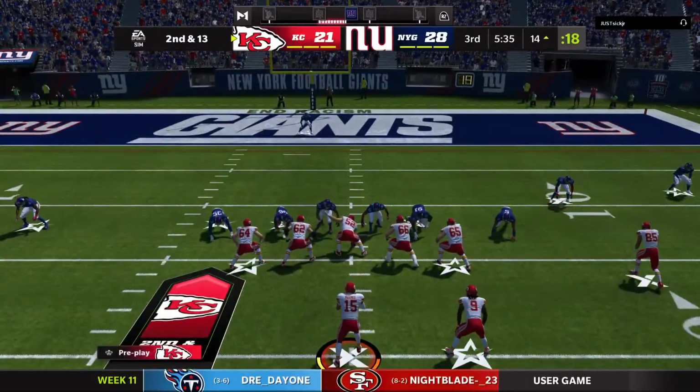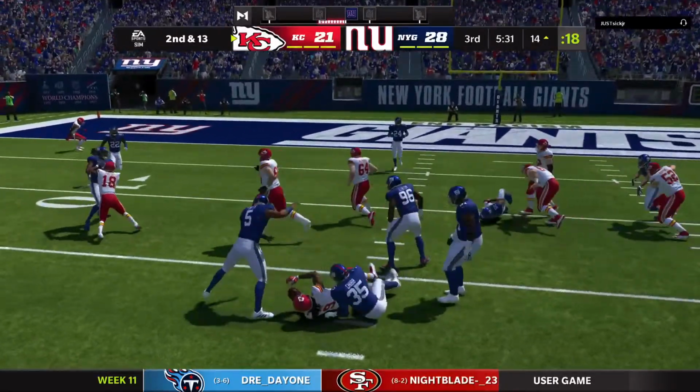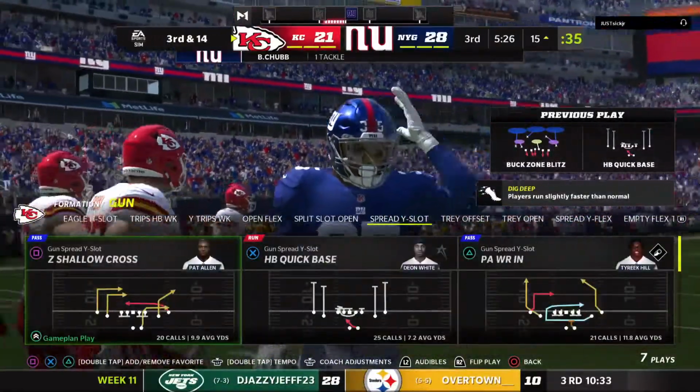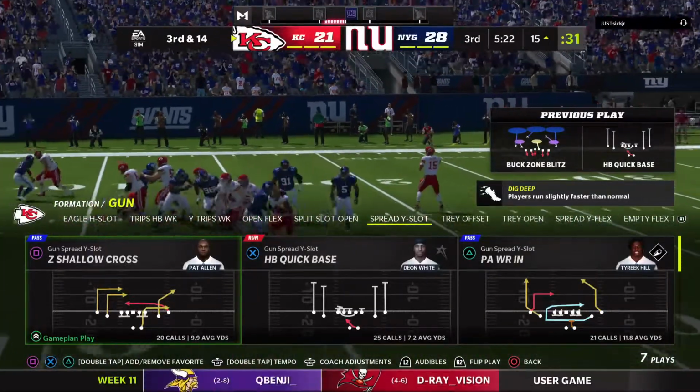Here's 2nd and 13. They stay on the ground with White. And this Giants defense getting off the ball quickly. They stop him behind the line again. Just a loss of a yard there, but it's not going to help. Now they face a 3rd and 14.